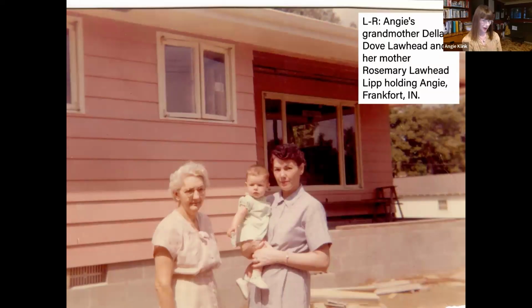This is my maternal grandmother, and my mother, and I'm the baby there. This is in Frankfort, Indiana. My grandmother had a very rough life. Her husband, my mom's dad, died in 1926 at the Nickel Plate Roundhouse, where he also worked on the railroad, on Christmas Eve. You couldn't make this stuff up in fiction. You wouldn't think it was real. It was a head-on collision in the roundhouse.